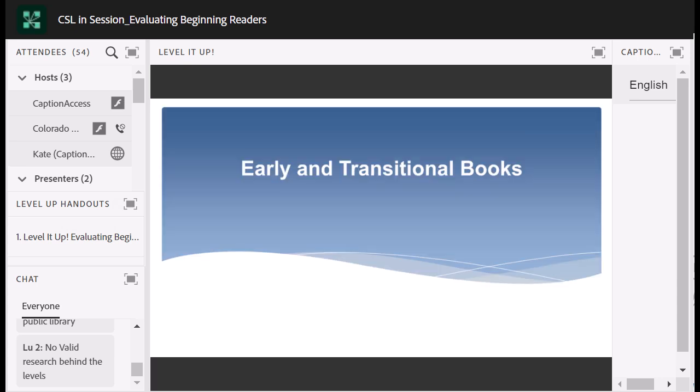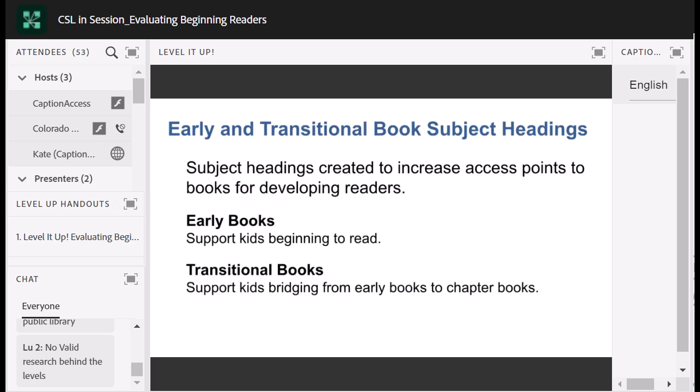And we decided to come up with a couple of subject headings, early and transitional book subject headings. We asked, how can we make it easier for caregivers and DPL staff to find excellent diverse books for readers in kindergarten through third grade? And this was one of our important efforts: early and transitional book subject headings that are local subject heading points, which means we created them in-house. They weren't created by a vendor or given to us by the Library of Congress.